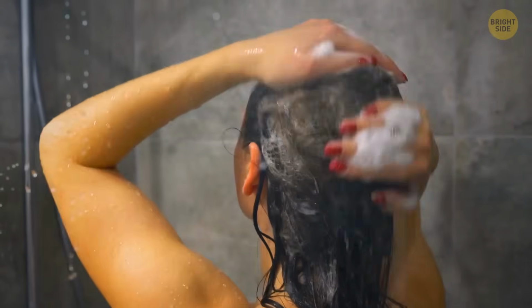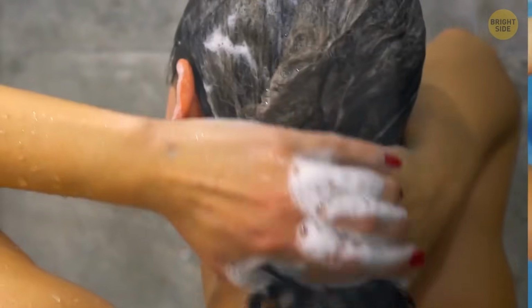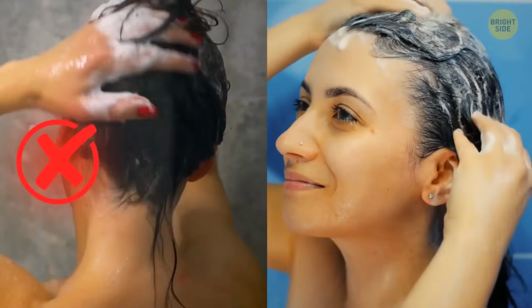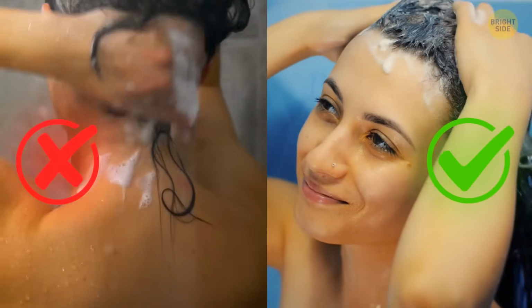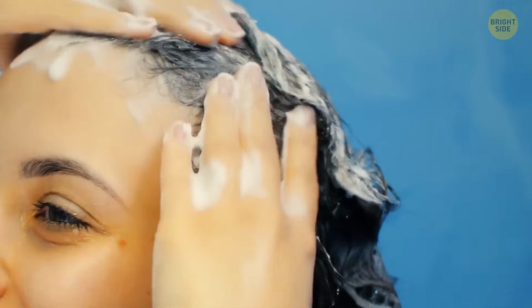You are probably using shampoo wrong all the time. Well, the main thing you should know is that you don't apply it directly on your hair. You gotta apply it onto the roots only. The foam that you make is enough to clean your hair.